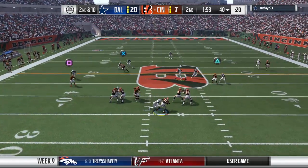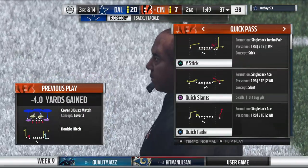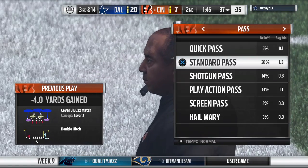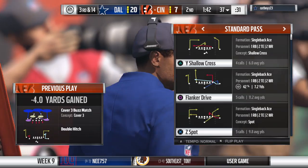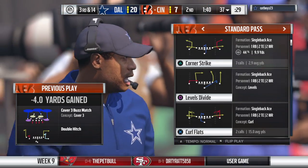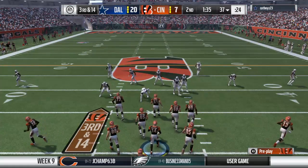Passing again, Dalton on 2nd and 10. And the Cowboys' pressure gets there this time for the sack. Randy Gregory in there to get him for sack number 9 now on the year. And the dreaded 3rd and long here for the offense.